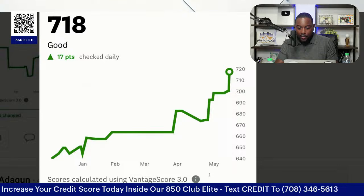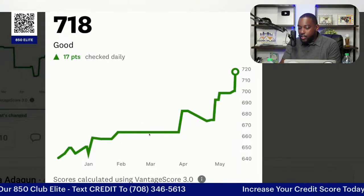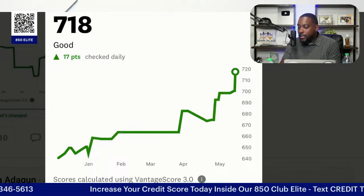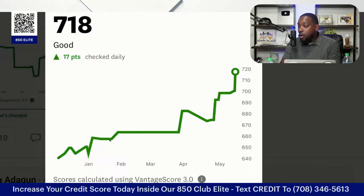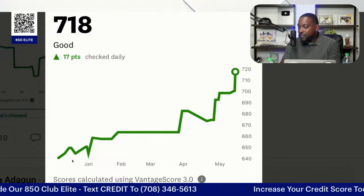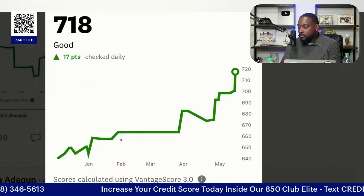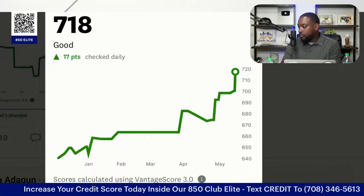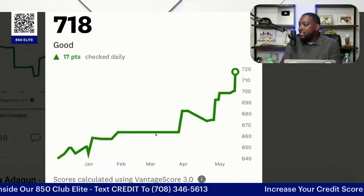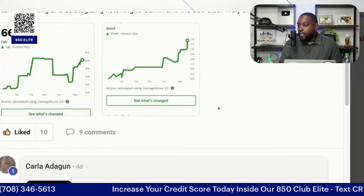All right, but here, we're going to keep going. Some of you all are right here. You see how that credit score looks? It's flat. Because what you're doing, this is how far you can go. Now, some of you all are stuck in the 300s, stuck in the 400s, stuck in the 500s, stuck at 620, stuck at 711. Not the store, the score. Stuck at 780, stuck at 820. No matter where you're stuck at, it's time to get unstuck. It's time for us to get some action. It's time to get you where you need to be.